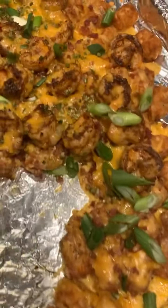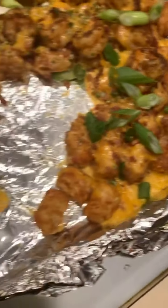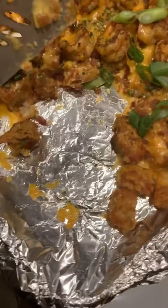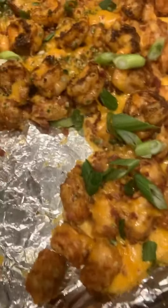Let me show y'all another picture of this. Okay, that's the spot I took. I'm gonna eat the rest of that because they acting up. Y'all see that? They bugging.